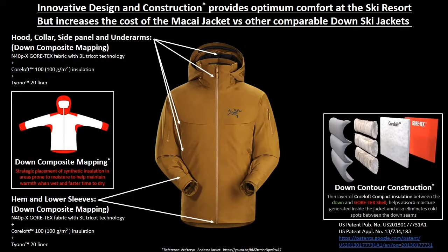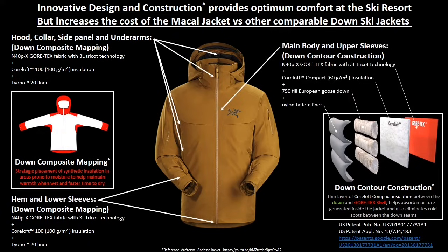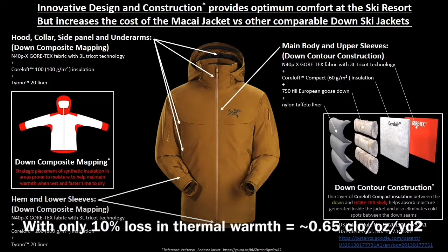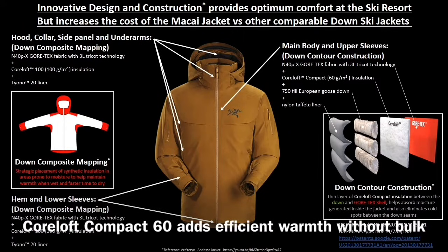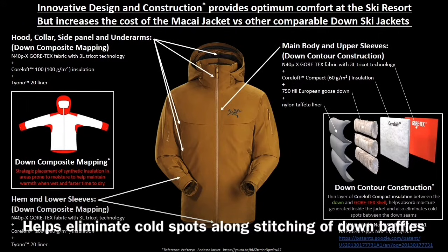The second feature is called down contour construction, where the warmth and thermal efficiency of the Macai is further enhanced by placing synthetic Corloft Compact 60 insulation in between the outer Gore-Tex shell and inner down baffles. Corloft Compact 60 insulation is essentially Thermore Classic insulation, specially compressed by 50% but with only about 10% loss in thermal warmth. This gives a thermal warmth of 0.65 clo per ounce per square yard. Due to this extra thin layer of insulation, there is added warmth without bulk, which helps eliminate any cold spots which are common along the baffle stitching areas of down jackets.